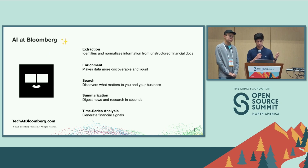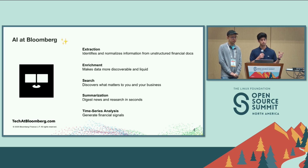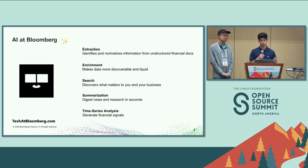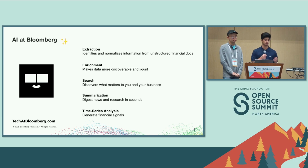Now, these are a few of the domains where Bloomberg uses AI. We use extraction to surface information from unstructured financial data. That data is then enriched to make it more discoverable and actionable. We use AI search for pointing to relevant content, and we also summarize news and research to generate financial signals. All of this to help our clients make better and faster decisions.